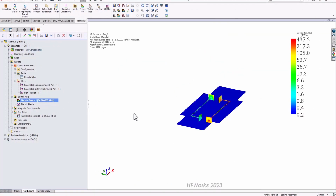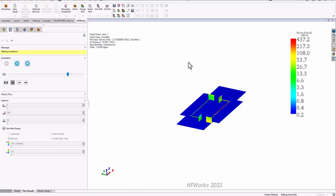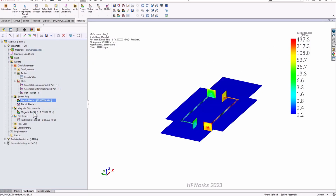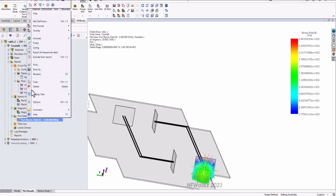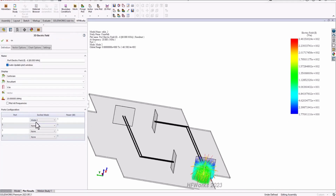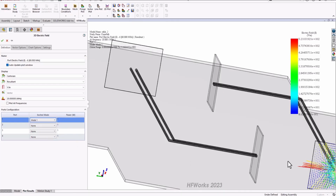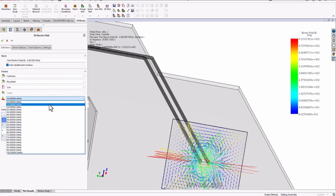Also you can see the electric field along with the magnetic field. If you want to animate, we simply right click, we select animate. So now we can see the animation of the electric field. Also we can see the port electric field. So for instance, for port 1, let's say we choose mode 2, which corresponds to the common mode. So now we can clearly see the common mode. Also you can see the differential mode in a vector format. Also we can specify the operating frequency.